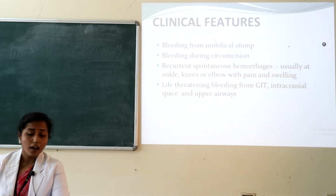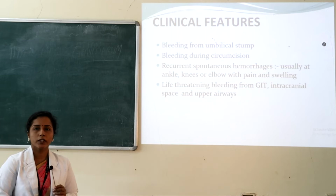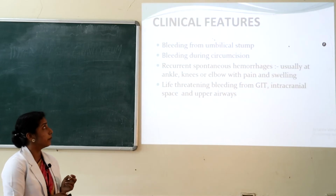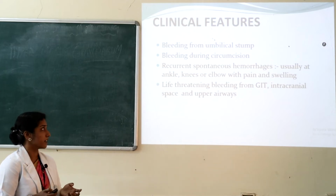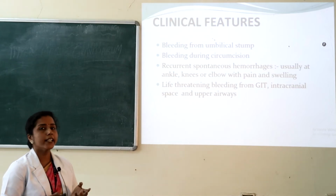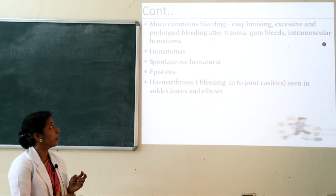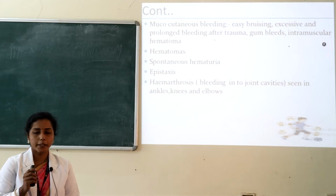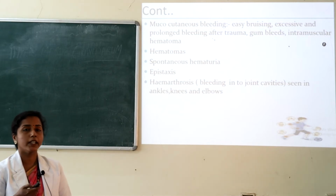Then we can analyze the clinical features based on these pathophysiological changes. What happens during hemophilia? Profuse bleeding. Even in the neonatal period, we can see bleeding from the umbilical stump and bleeding during circumcision, and also recurrent spontaneous hemorrhages, usually from ankle, knees, elbow, etc. And it may be life-threatening bleeding, internal bleeding of the GI tract, intracranial space and upper airway. Mucocutaneous bleeding can also be seen: easy bruising, excessive or prolonged bleeding, gum bleeds, intramuscular hematoma. Hematomas are more common in case of hemophilia.